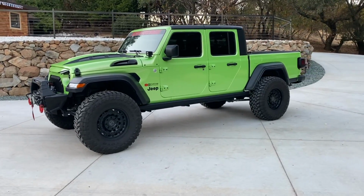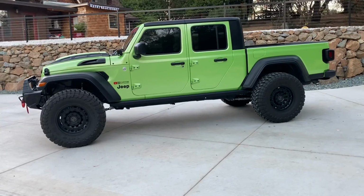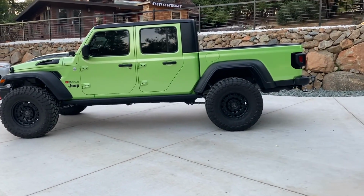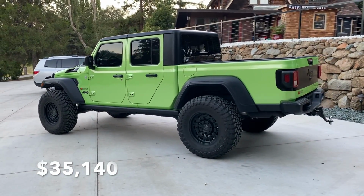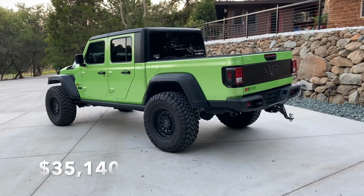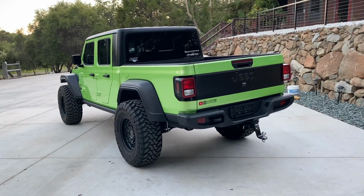Now the total of the 2020 Jeep Gladiator that we got from a corporate auction with a salvage title cost us $35,140. So for $35,000, with all the upgrades that we did, that's a perfect price, and that's everything. Right, so that was the price on the Gladiator.